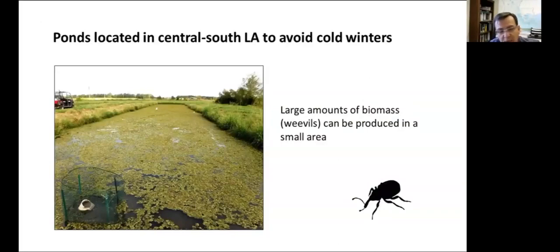So the advantages of these open ponds is that Salvinia grows extremely fast, and you have this immense light source. Of course, they are fully open, and Salvinia grows tremendously, and all this leads to lots and lots of biomass that you can produce. And basically, by volume, you have a higher amount of Salvinia weevils produced for a given area.